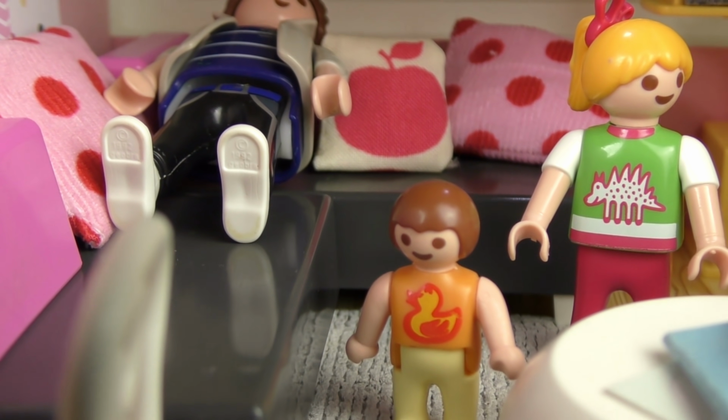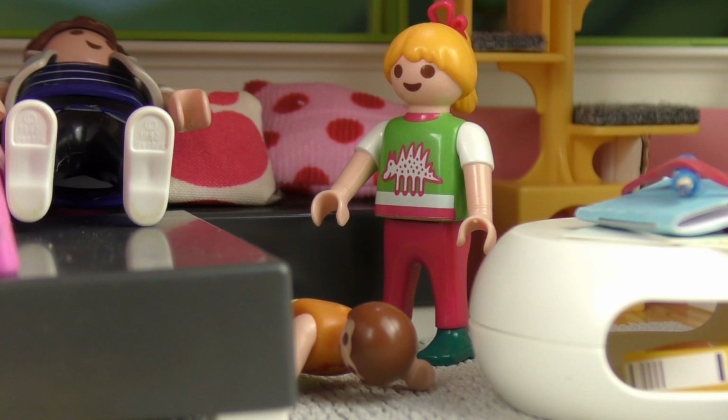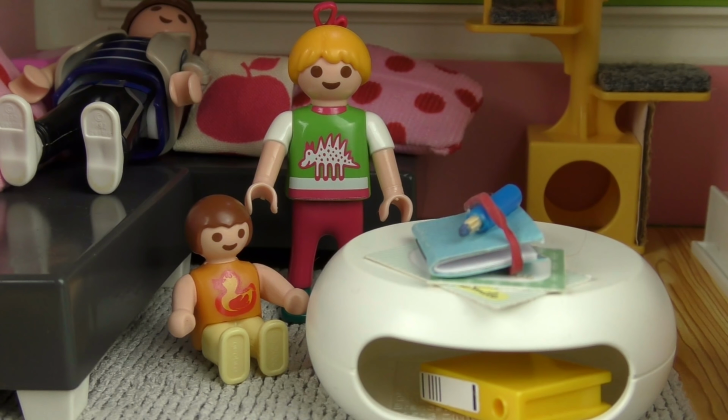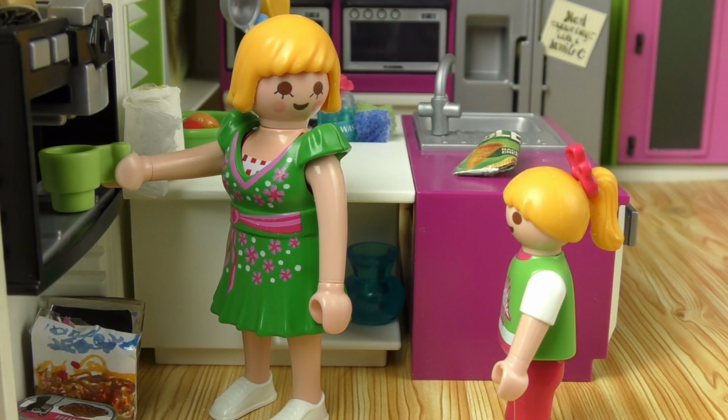Let's go! I'm going to start right here in the living room. Maybe it's under the sofa. I don't think so. If it was, we would have heard. Oh yeah, but it could still be somewhere in the living room. But there's nothing under the coffee table. Mummy, did you see where Daddy hid the treasure? No. I know what he hid, but not where.